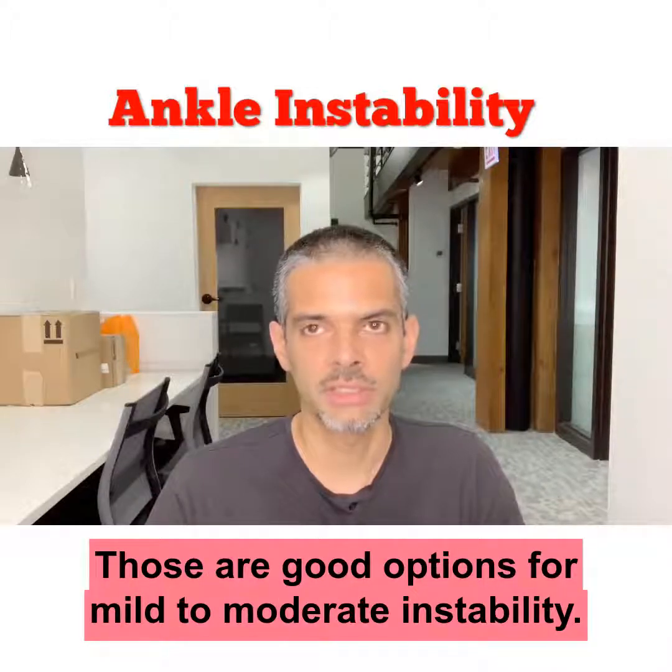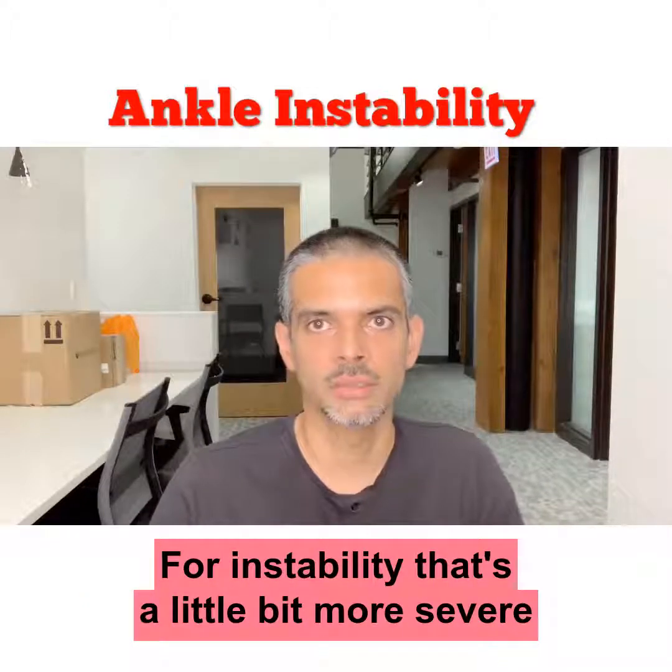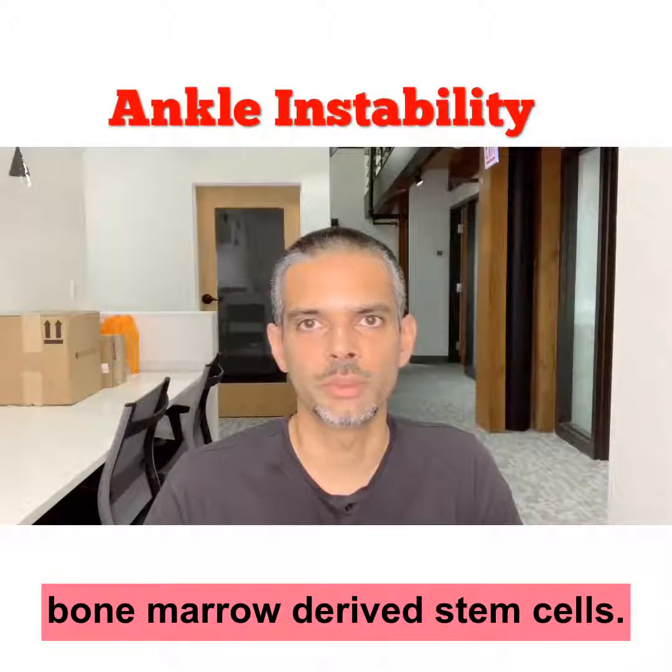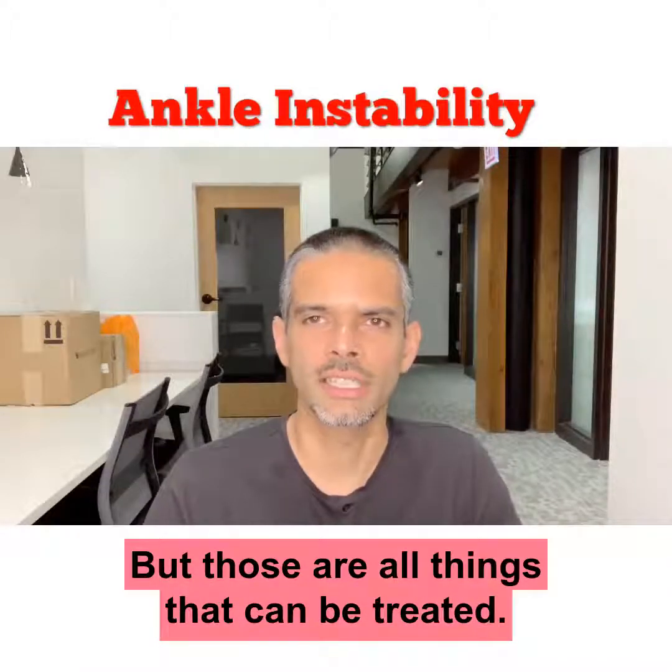Those are good options for mild to moderate instability. For instability that's a little bit more severe than that, you may need to escalate to something like bone marrow-derived stem cells, but those are all things that can be treated.